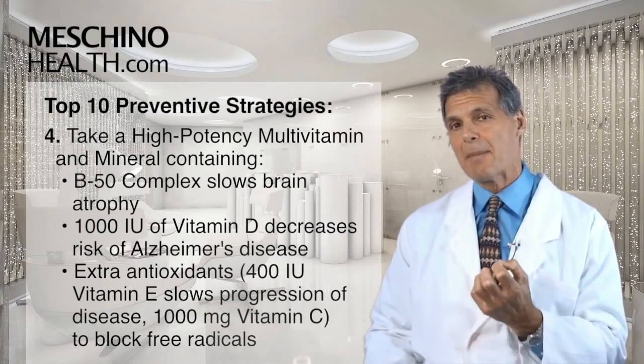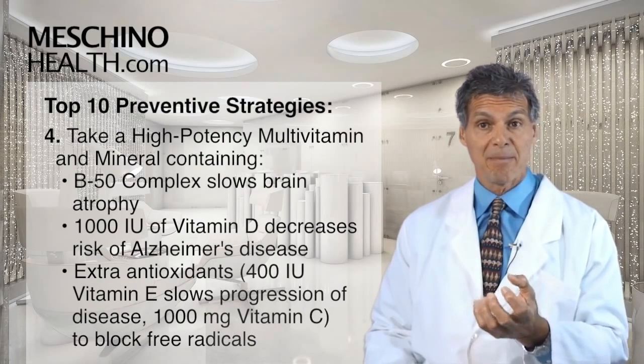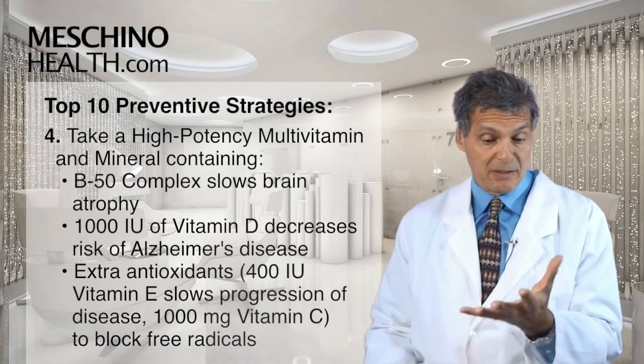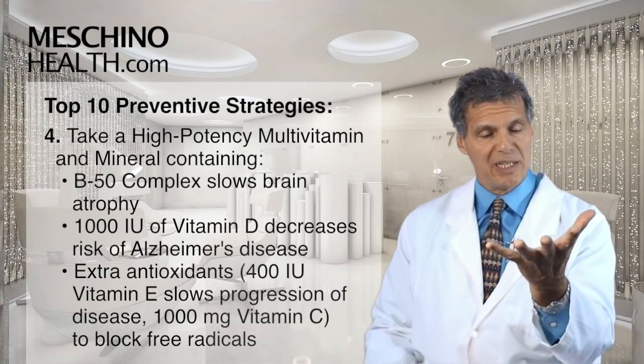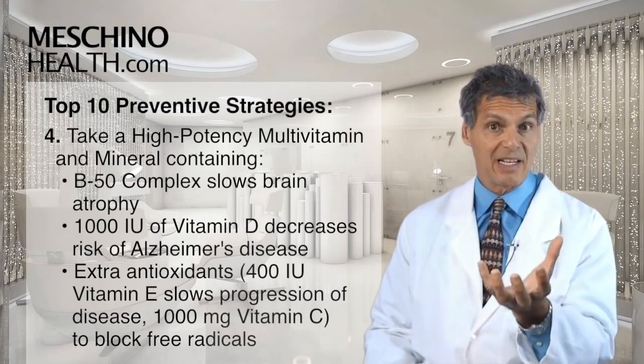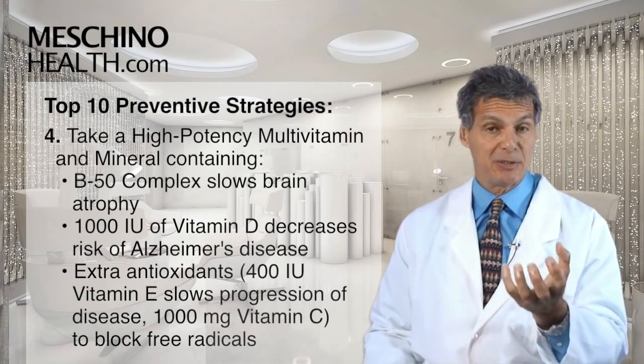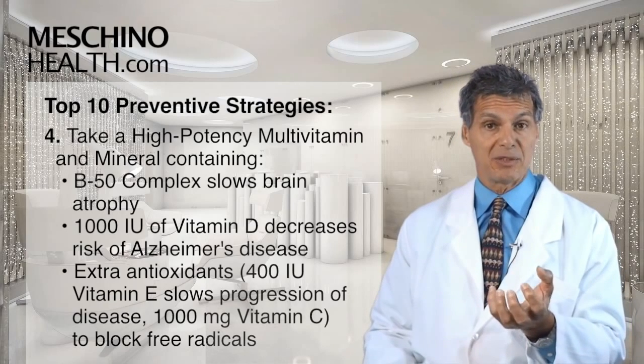Step 4, you take a high potency multiple vitamin and mineral that has a B50 complex, because certain B vitamins have been shown to slow down the shrinking of the brain as we get older, and only through supplementation can you get high enough doses. 1,000 IUs of vitamin D. Vitamin D has been shown to decrease risk of Alzheimer's disease.